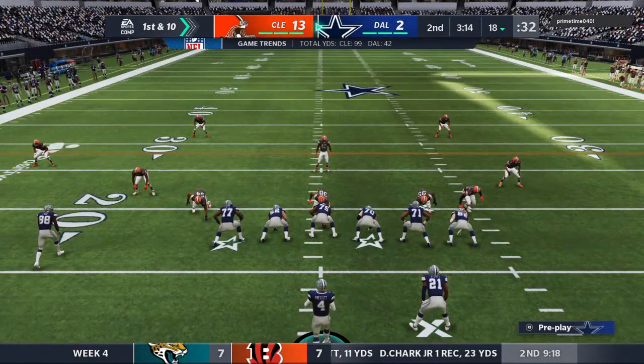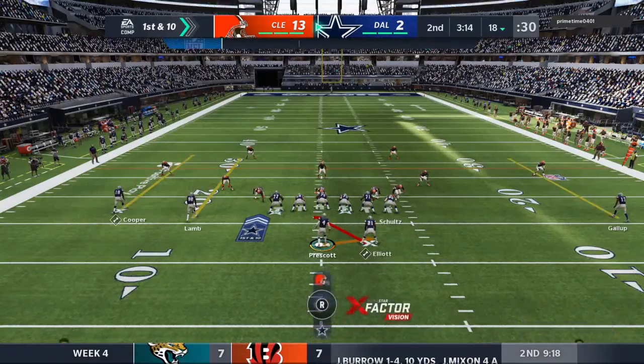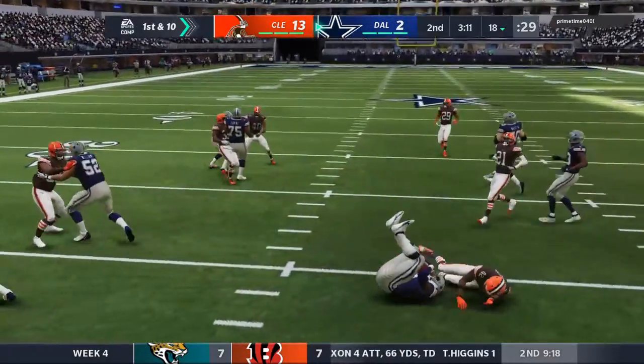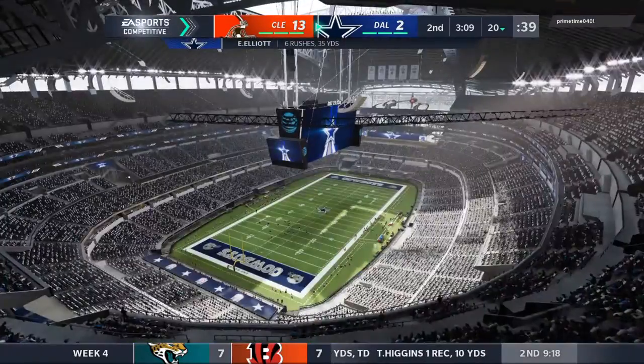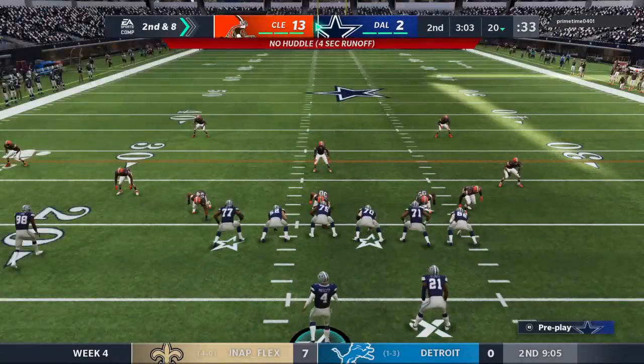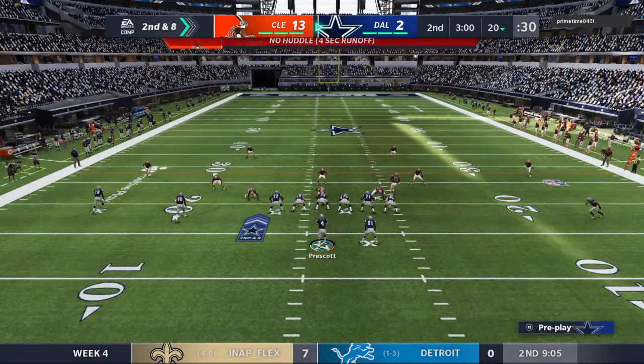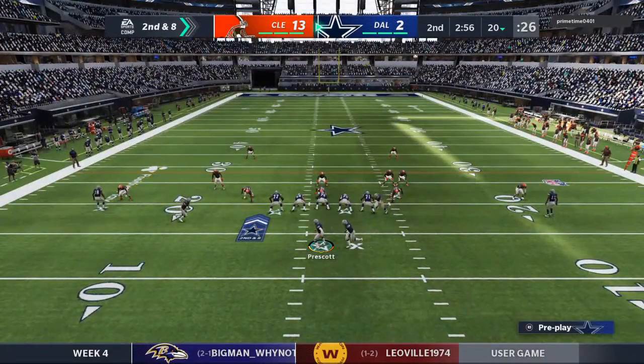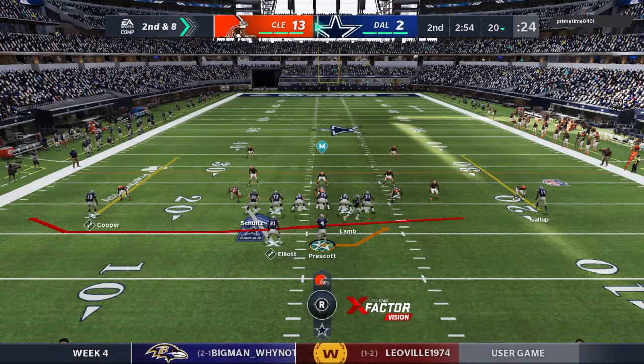About set for this next drive by the Cowboys offense. They've shown precious little here offensively thus far as they try again with a first down now. And a short pickup there as he'll take this up to right around the 20. He was 2 yards on the pickup there. It'll be 2nd and 8. It's 2nd and 8 at the 20-yard line.